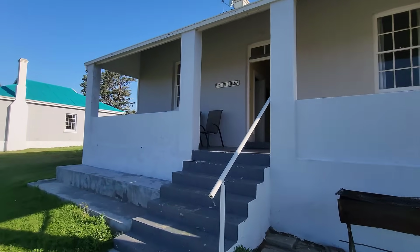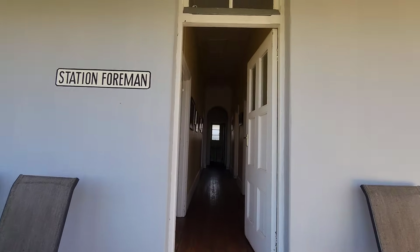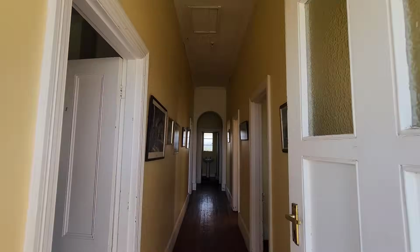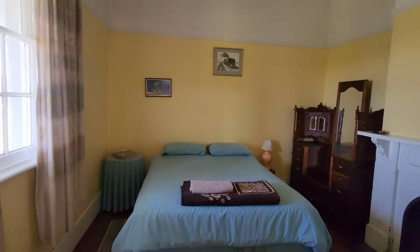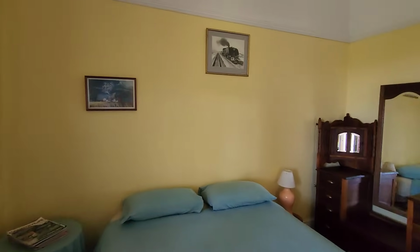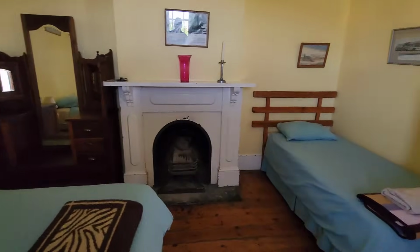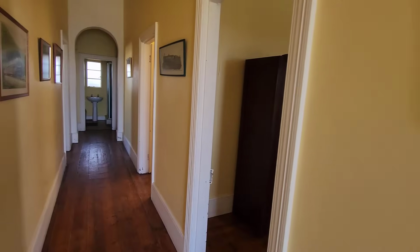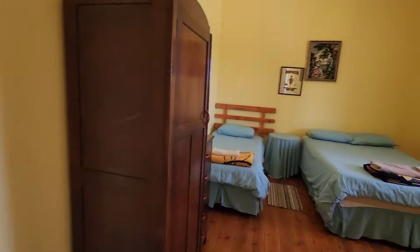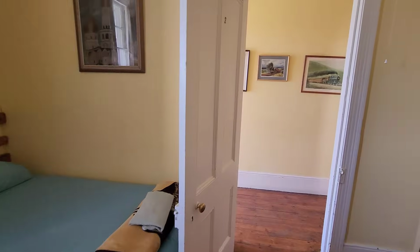This is the station foreman's house, but this is where we'll be sleeping tonight. So I'll be the station foreman today. Wow, look at this. Thank you.